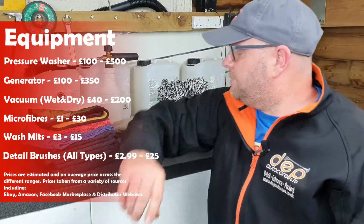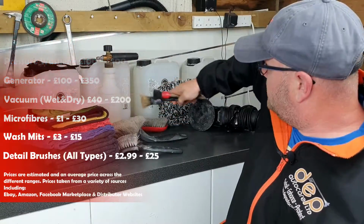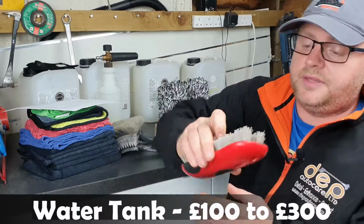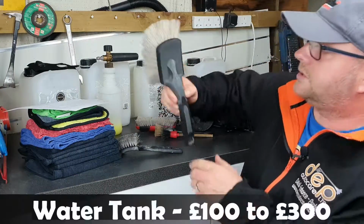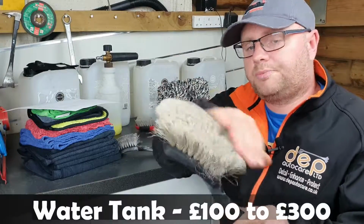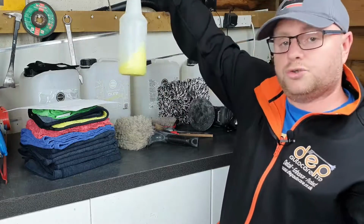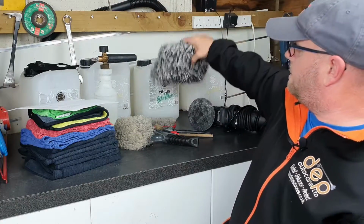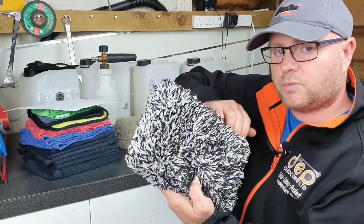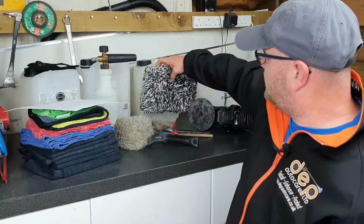Your other equipment is going to be things like detail brushes. This is an upholstery brush, carpet brush. You've got soft bristle brushes, tyre brushes, snow foam lances, this is a microfiber wash pad, and a lot of people use noodle mitts. I've got a lot of noodle mitts as well.